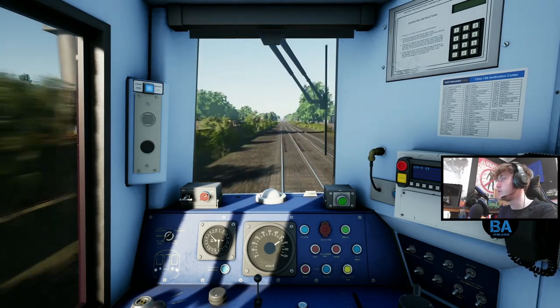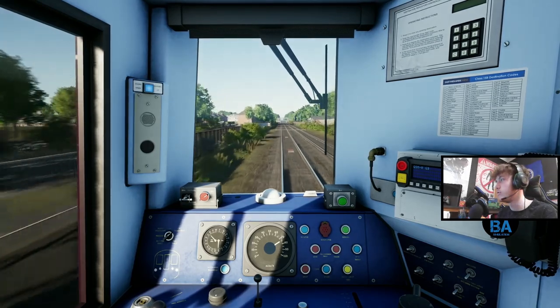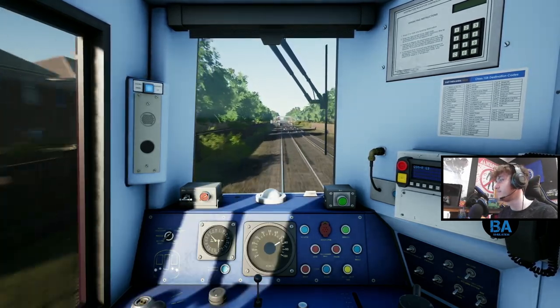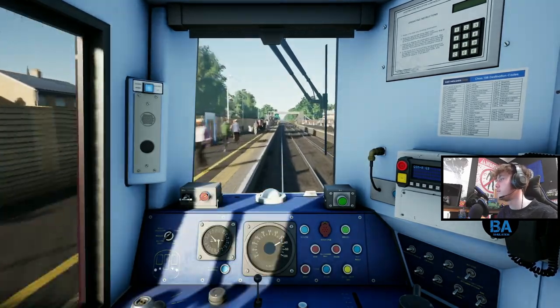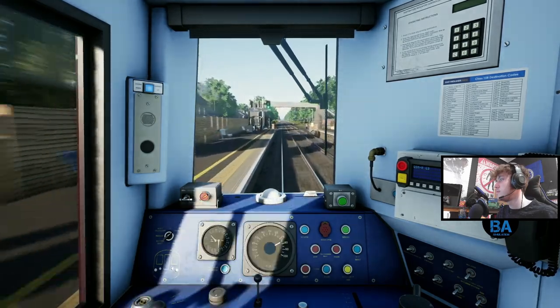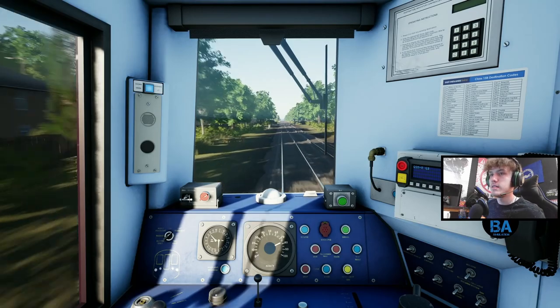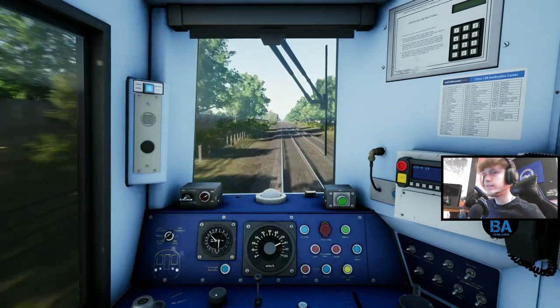Then after this, it's just a short hop down to EMP, or EMD as the station code is. But it was EMP. So I think it's 80, and then it comes down to 70 at the junction coming up. And I think even actually more.